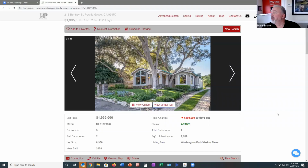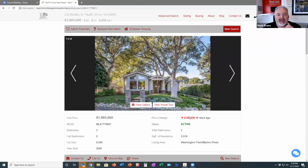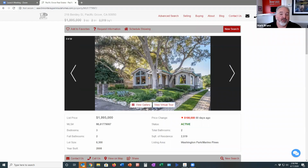And so what I'm going to do here is share my screen with you, and then go to the MLS information that we have on this property. So here's a picture of the front of the house. You can actually see this house is deceiving. When you look at it from the very front, it doesn't look very big. So it looks like a typical Pacific Grove cottage, and you expect maybe a 1,400 square foot house. But when you look at this picture down the side, you can see this is a really deep lot, and you've got quite a bit of space back behind it.